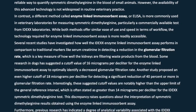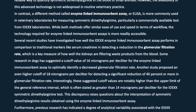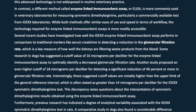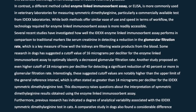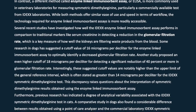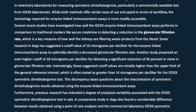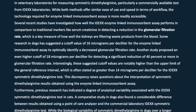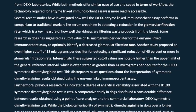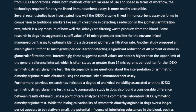Several recent studies have investigated how well the IDEXX enzyme-linked immunosorbent assay performs in comparison to traditional markers like serum creatinine in detecting a reduction in the glomerular filtration rate, which is a key measure of how well the kidneys are filtering waste products from the blood. Some research in dogs has suggested a cutoff value of 16 micrograms per deciliter for the enzyme-linked immunosorbent assay to optimally identify a decreased glomerular filtration rate.